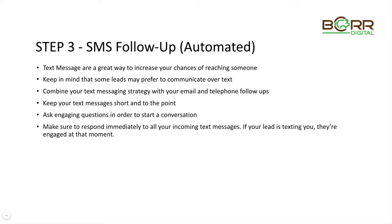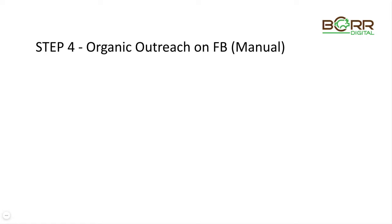And make sure to respond immediately to all your incoming text messages. If your lead is texting you, they're engaged at that moment. That is like gold. Make sure you're reaching out to them at that point in time, because even if nothing happens at that moment, it doesn't matter. The fact that you've had a conversation means that next time you reach out, it's not just going to be one-sided. They're more likely to respond. And again, consistency. Follow up regularly via text messages, but don't be annoying.